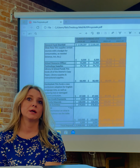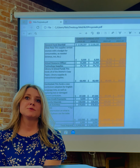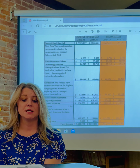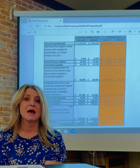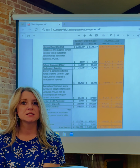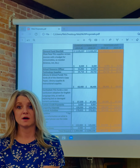Next, you'll see curriculum. The adoption for curriculum is so expensive that we try to break that up over 2 years worth of levy. So this year we are adopting an English language arts curriculum, and then anything that's not accounted for in that expense would be replacing a lost textbook or a damaged textbook. If we have an increase of students, we need more textbooks. Those are what these funds cover.